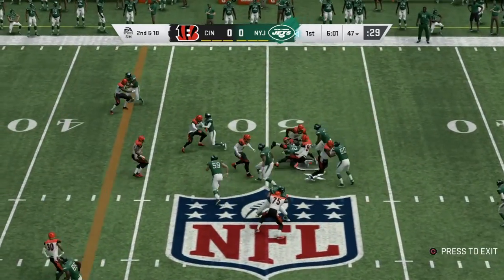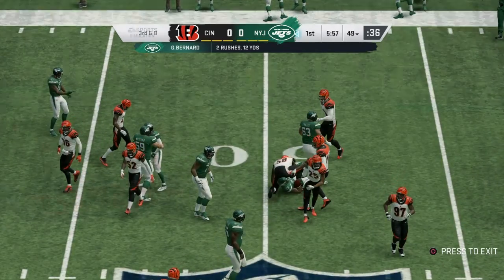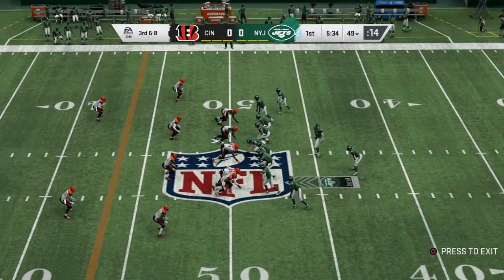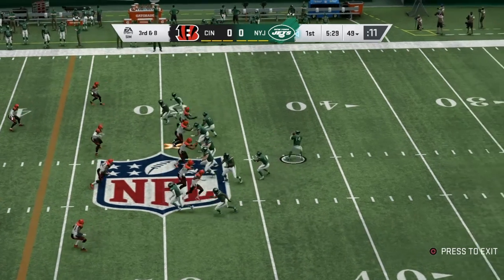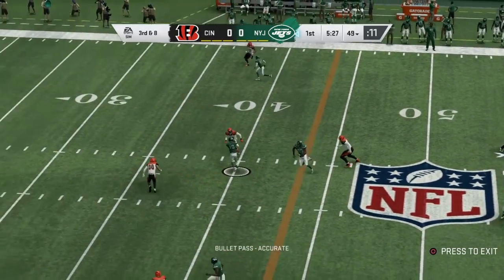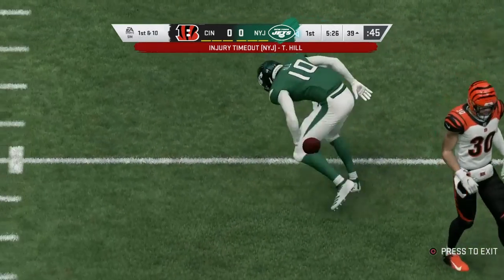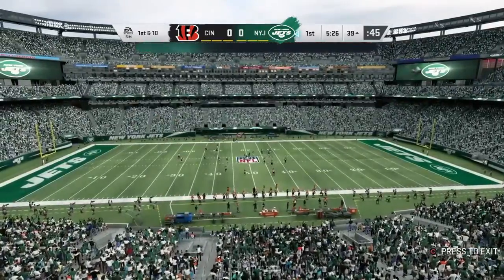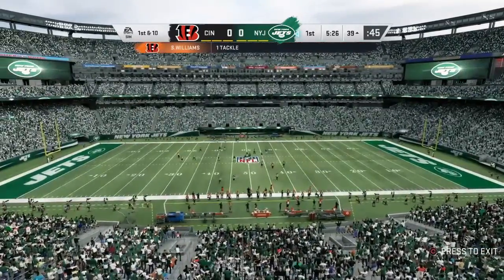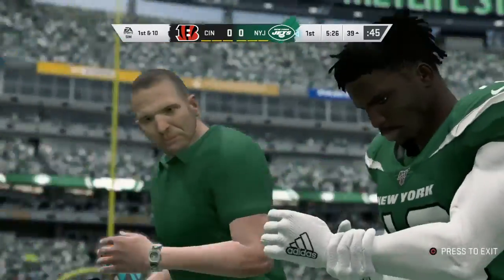Now a carry for Bernard. And very little running room there. He did get a couple up to the 49. Seventh play of the drive, forthcoming on third and 8. Darnold from the gun. He is going to find Hill here. And they'll get him down as he's inside the 40. Now after the completion, we're going to get a timeout, an injured player. While the training staff works on him, we'll step aside and be right back.